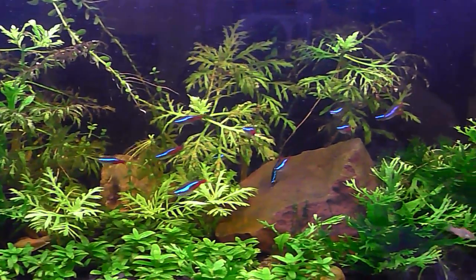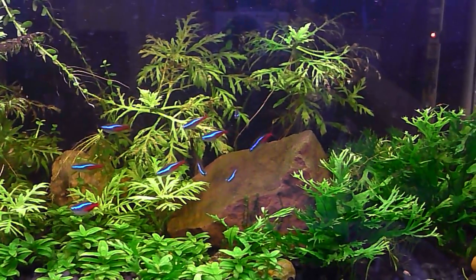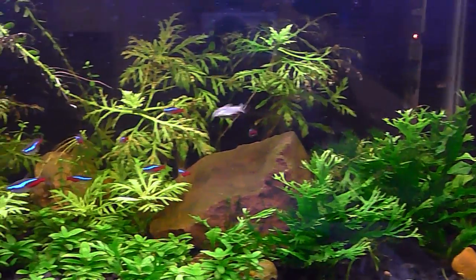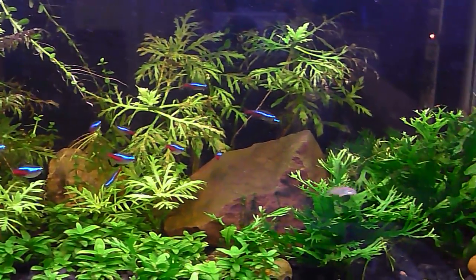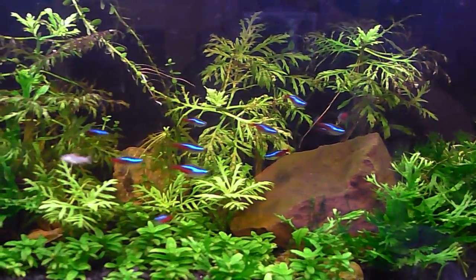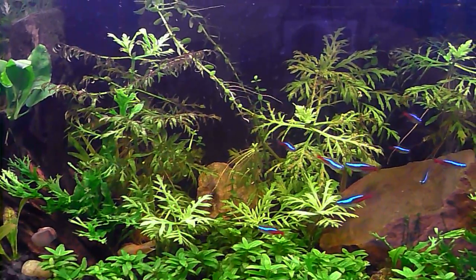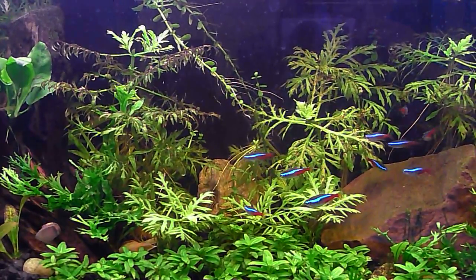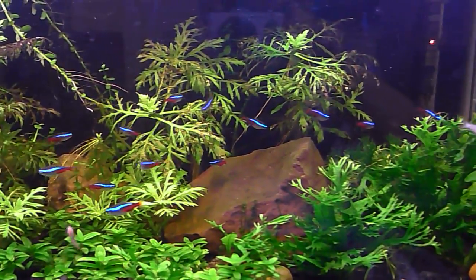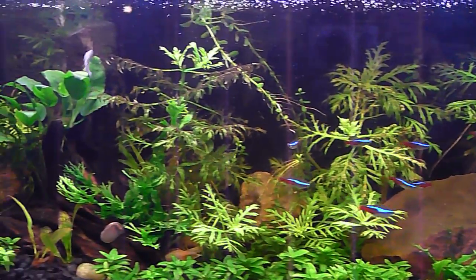Actually, when I cleaned the filter, it's got 4 baskets in it, and I tried to check as best I could as I took the baskets out to make sure there weren't any fish in there. And when I went to clean the one with the little bio balls, there were 2 catfish in there. So I threw them down in the water real quick, and they survived. They probably were only out of the water maybe a couple of minutes. That guy's really nice.